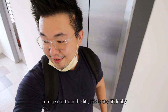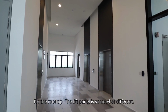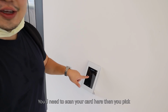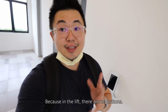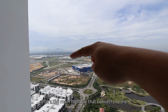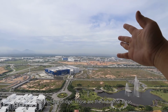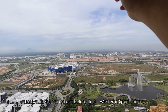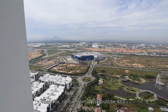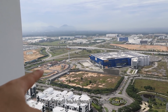Okay, coming up from the lift, this is the lift lobby for the rooftop. The lift panels are somewhat different. You need to scan your card here, then you pick your destination from the panel. Because in the lift, right, there's no buttons, so that's very safe. Right off the bat, that's the main highway that connects to the second Penang Bridge. Those are the industrial areas that we have checked out before, Inari, Western Digital, and etc. Then this right in front of us will be IKEA, and that will be McDonald's, T-Life, and KFC.